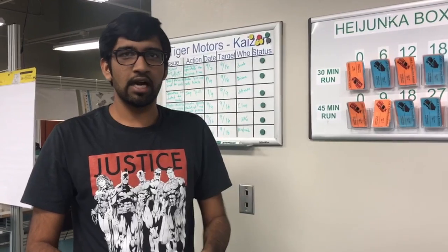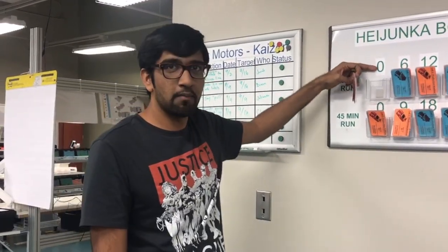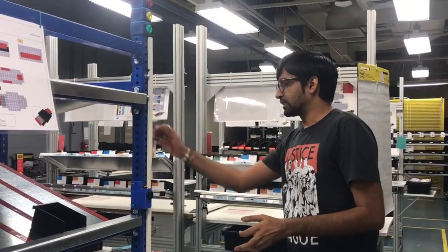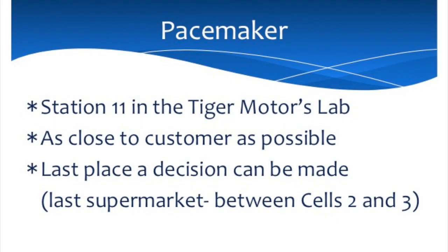Let's say this is the start of the production run and we are at the 0th minute. So I will pick this sequence of cards which is at the 0th compartment, and I will put it over here at station 11, which is the pacemaker in our process. The pacemaker takes place at the last place a decision can be made. In our case, it's between cells 2 and 3. That is where the supermarket is located.